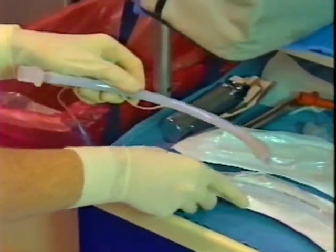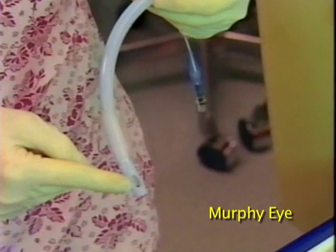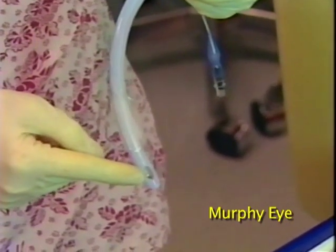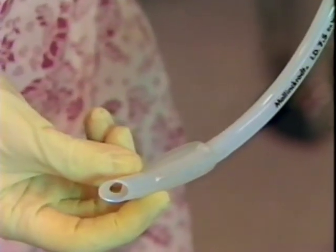The endotracheal tube has two openings on the patient end. The side opening, called a Murphy eye, prevents obstruction when the tip of the endotracheal tube is up against the tracheal wall. The beveled tip serves the same purpose when the tip is up against the carina.